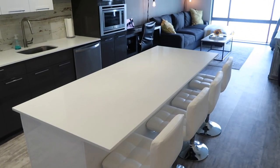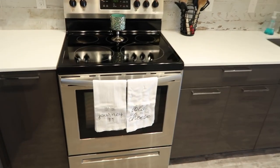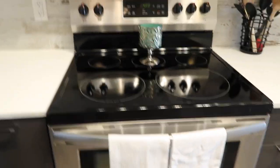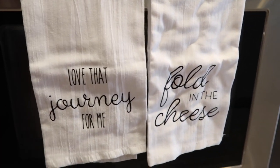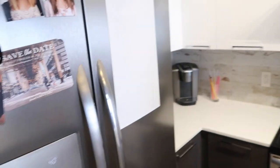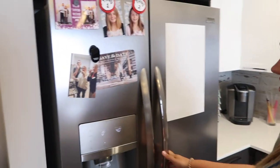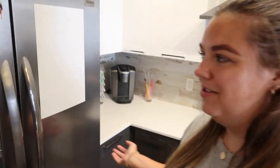And now this is the kitchen. It's probably the biggest room in our apartment. And there's our dog, Ika. Hi, lady. The lovely Schitt's Creek towels. I got those for my birthday. I put those out just for this video. That's funny. This is our wonderful refrigerator and freezer. Nothing much to say. It holds food.